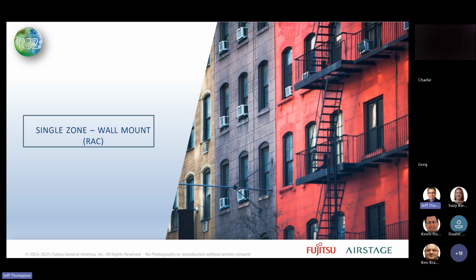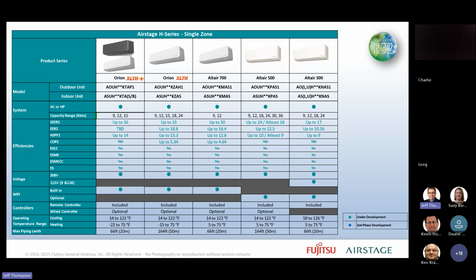So let's look at the single zone wall mount units, or RAC. These are the one-to-one wall mounts. We got some neat stuff coming here. This is the layout here. First of all, they all have names. You can see right under the picture of the units, they all have names now. They have the Orion XLTH Plus and XLTH, Altair 700, Altair 500, and Altair 300. These are all based on constellation names. When I was at the distributor meeting, they reviewed it. They had really good reasons for all the names. I don't remember them all, but suffice it to say, we put names instead of just model numbers. Makes it easier to understand what products are in each of them.